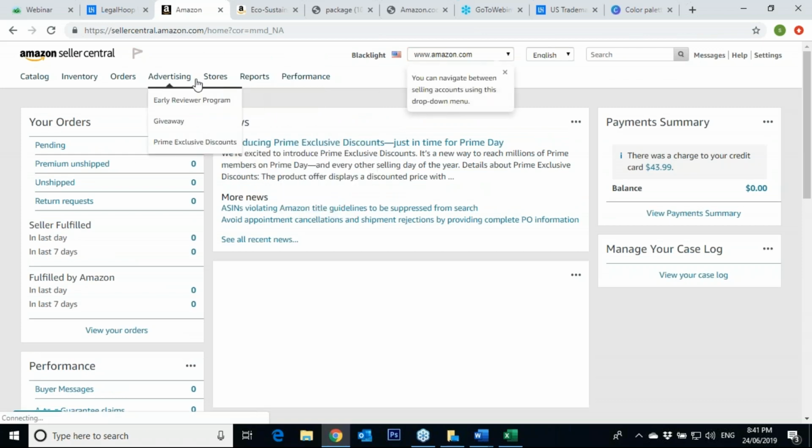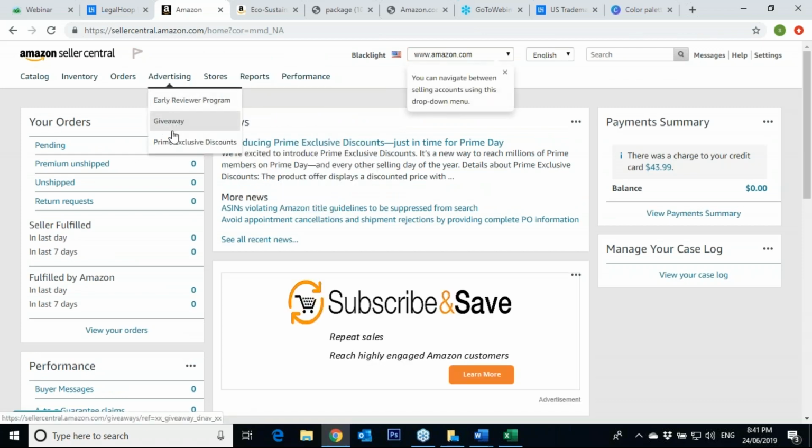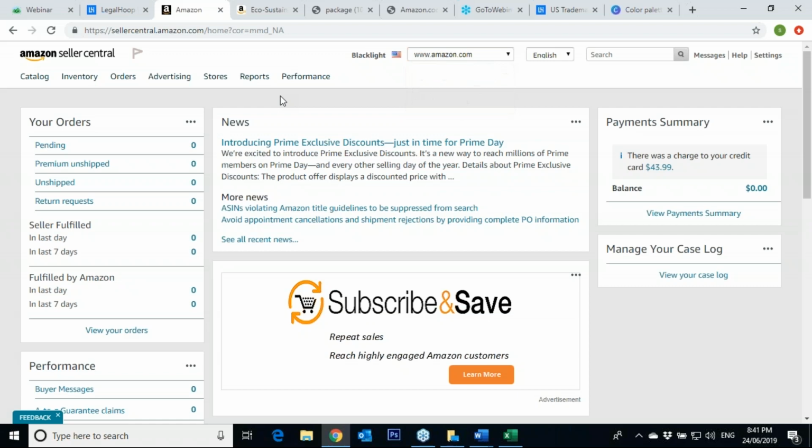In here under advertising, we've got early reviewer program, giveaway, Prime exclusive. We don't have campaign manager at the moment. Yep, so we're waiting on campaign manager before we can do that. But in the US, as a standard, we've started to use the early reviewer program. That's $60 for 5 reviews. But in terms of Australia, somebody asked about it. You can only do the early reviewer program if you're trademarked. Oh, that's right. Yes, that's right.